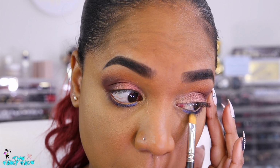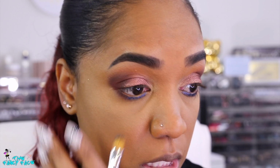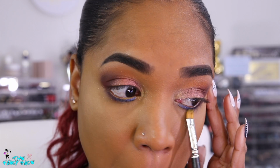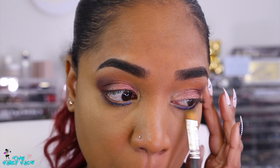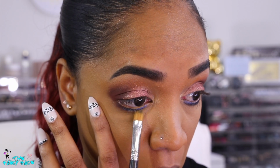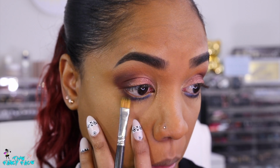Oh my God, that is really pretty. So I didn't do this in the original look, so you can just continue to run the burgundy all the way across, but why not mix it up with different shades? It has like pinky glitter in it as well, pinky and purple, so it looks really interesting. And I'm using the edge of the brush just to buff out the edge so it doesn't look like a stark line. That is gorgeous.